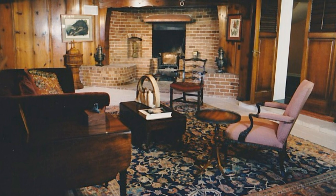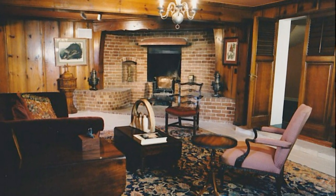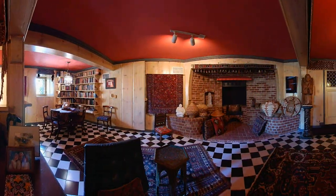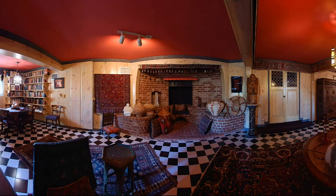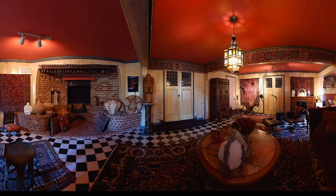This is what he called the pub, and what I decided was too dark, too dismal a place, and we turned it into the Casbah, which you're looking at right now. This was a long process of sanding for over 3 months.